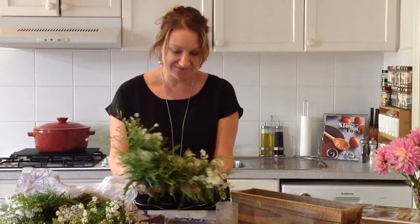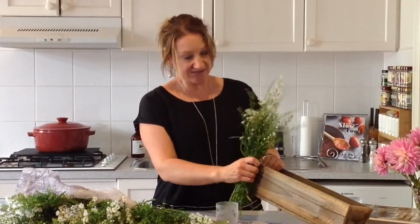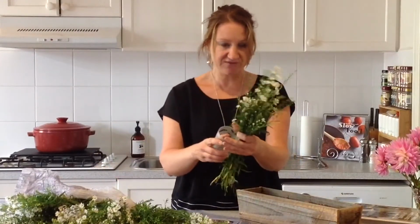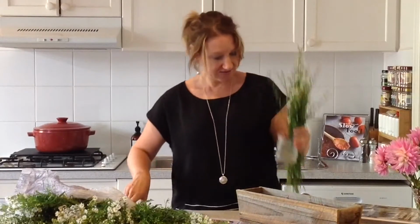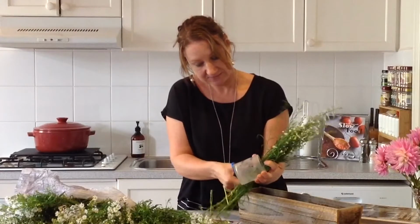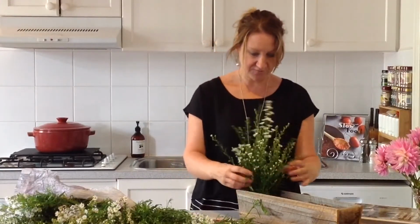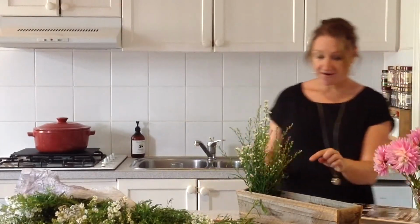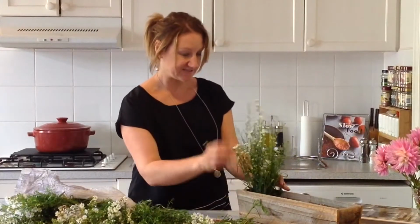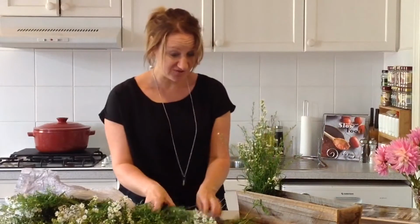Okay, so we've got this, and what I want to do is just cut it down so it sits about there. Now this will be a bit of trial and error, so the first one, we'll cut it about there. In. Perfect. So if I've got 1, 2, 3, 4, 5, 6 in here, I'll do 6 for each one, and hopefully it'll come together as a nice bushy foliage there.